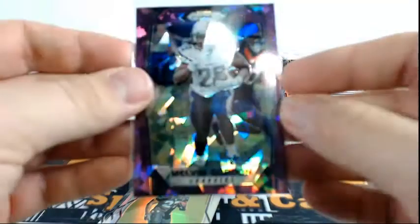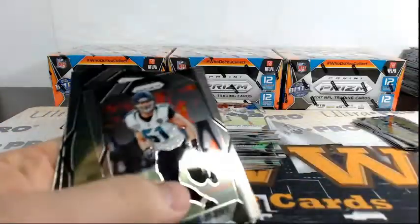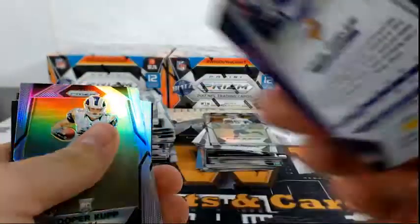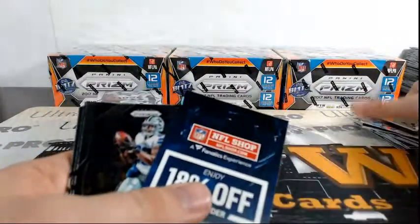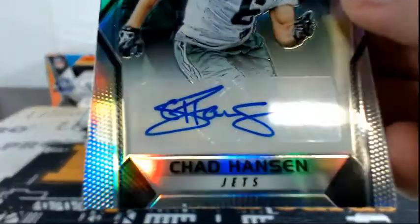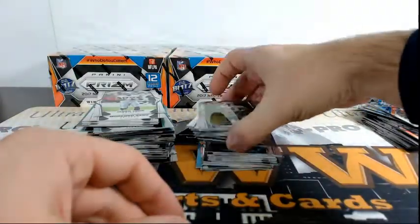Two cards of stick there. Look at that, Melvin Gordon for the Chargers. Cracked ice, 75. What school was he at? Orange, Adam Thielen, Thielen at 275. Dude's having a heck of a year out there in Minnesota. Chad Hansen, Jets, auto. Northern Iowa, okay.